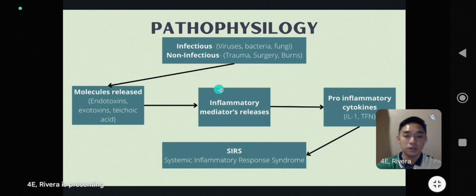Now it releases the inflammatory mediators. So mediators of inflammation are regulatory molecules that control the generation, maintenance, and resolution of this response, which is triggered after recognition of infection or injury. Then cytokines. So cytokines are regulators of host responses to infection, inflammation, and trauma.